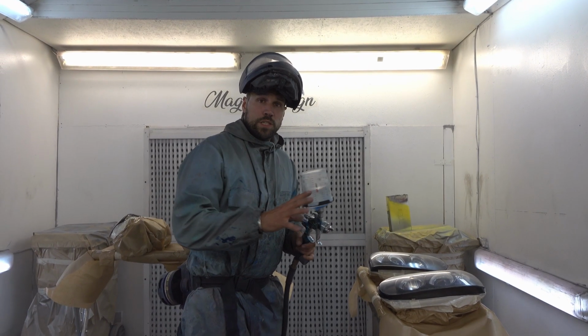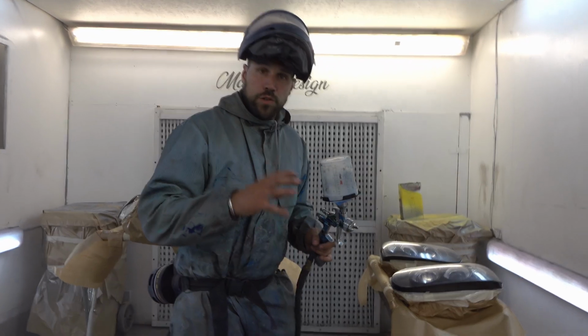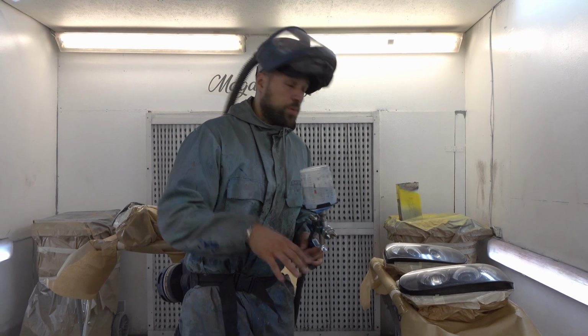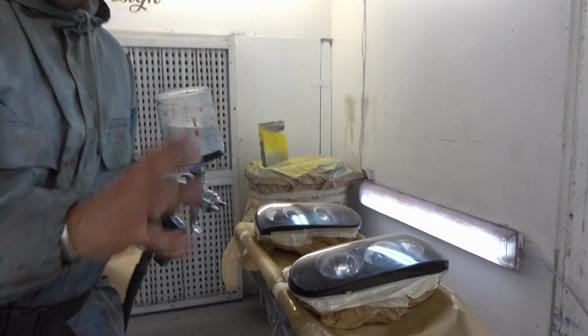So guys, the first layer we call sticky coat. So just put a thin coat on to actually get the clear coat to stick. And don't be afraid if it looks really strange or bubbly. That's gonna fix itself when you put the second and the third layer on. So we're gonna wait just 10 minutes. It doesn't look good now, but wait for the results.